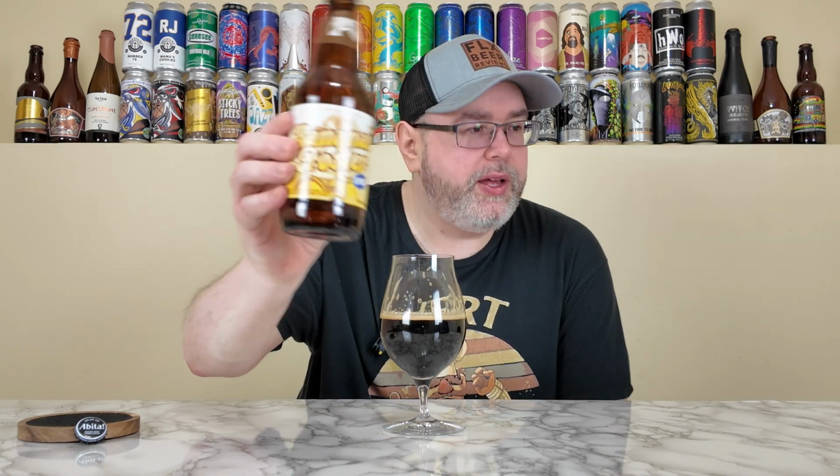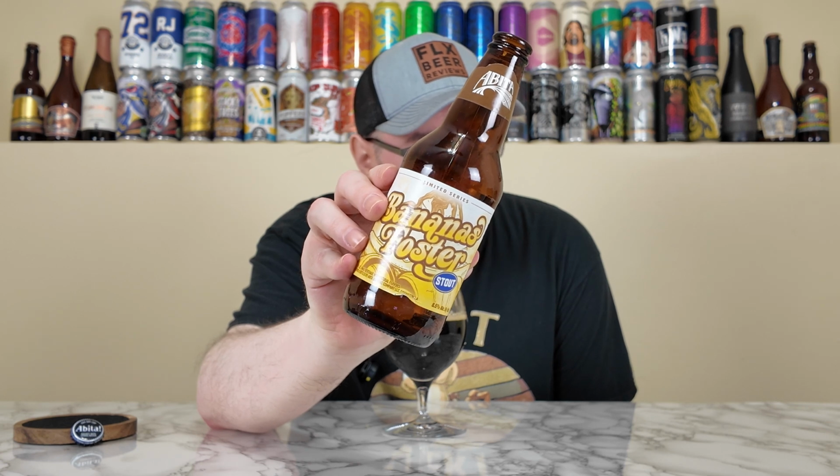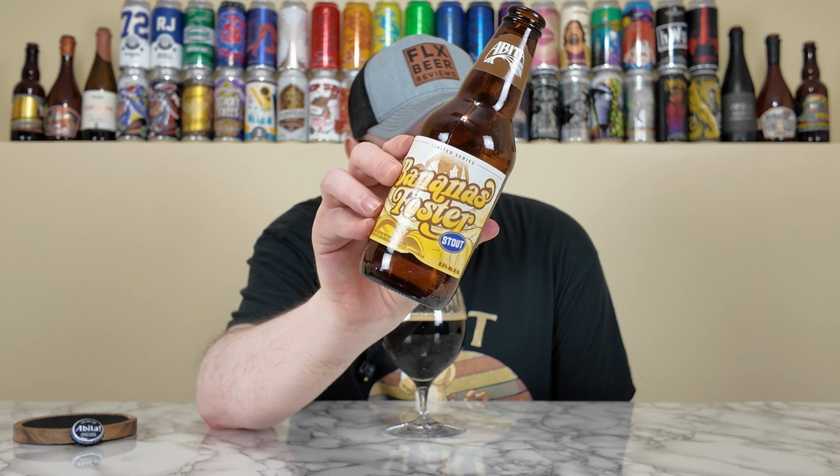So I think I'm gonna leave this beer with a rating that I think makes sense in my puny little brain. So Bananas Foster Stout from Abita, I'm gonna give this a straight 4 out of 5. I'll say 4 point... no, I'm gonna go 4 out of 5. I think that's where this beer belongs. 4 out of 5 sounds good to me.